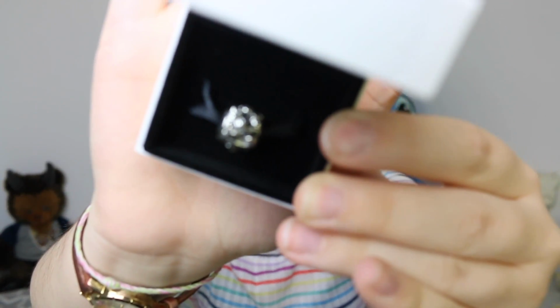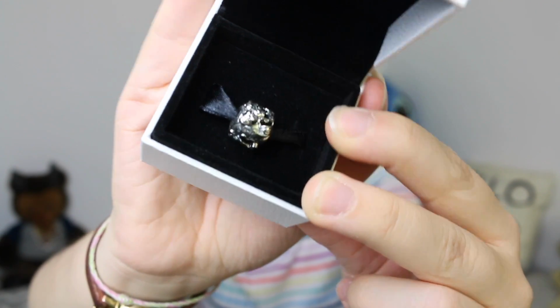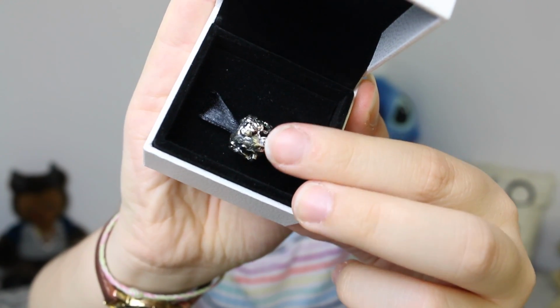I think this one cost me 49 euros, but it is just this one right here. And it's got little tiny faces on it and it says Disney Family. I don't know if that's going to show up, but it's really cute and I really love it. And I can now finally put this on the bracelet that I can't even wear because it'll break if I wear it at the Disney store, so I'll wear it one day.